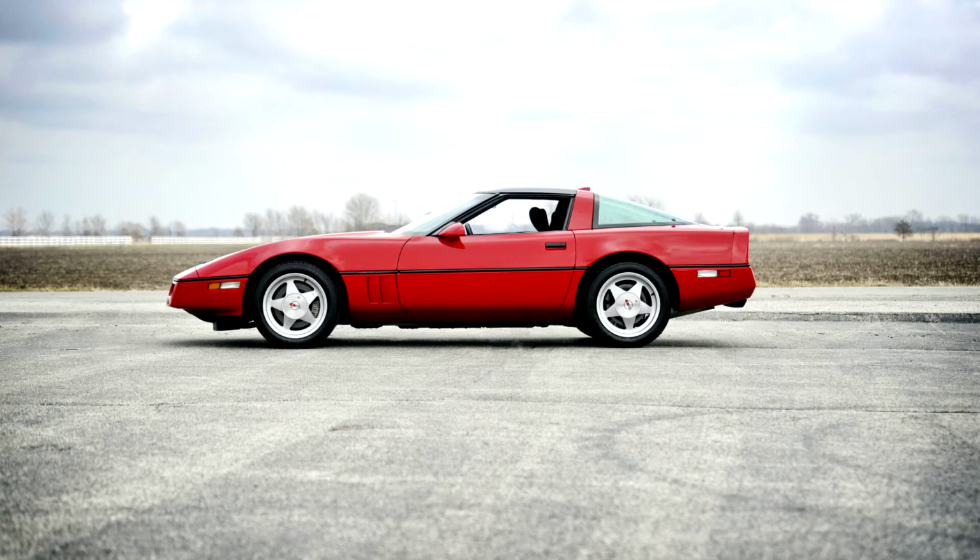On February 12, 2014, it was nearly lost to a sinkhole which opened up under the museum. 8 other Corvettes were severely damaged.